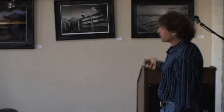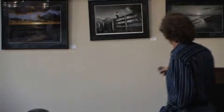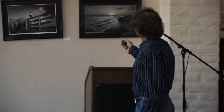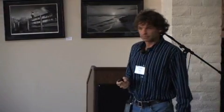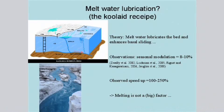However, if you look at the change in speed of a glacier in Greenland throughout the year, if you compare the speed in winter, when it's dark and cold, and you compare that in summer, where there's so much meltwater you have to use boots to walk around or scuba diving equipment, the change in speed is 10%. The observed speed up of this glacier is 100, 250%. So melting is not a big factor. Yeah, the ice sheet is losing mass, but that's not what's causing these glaciers to speed up.